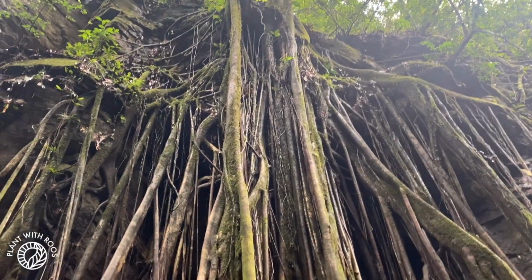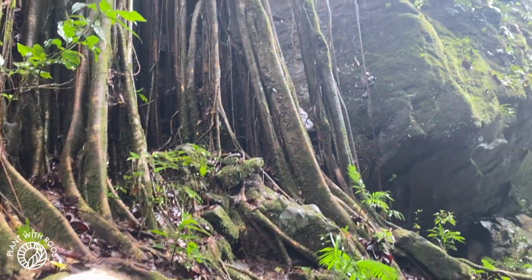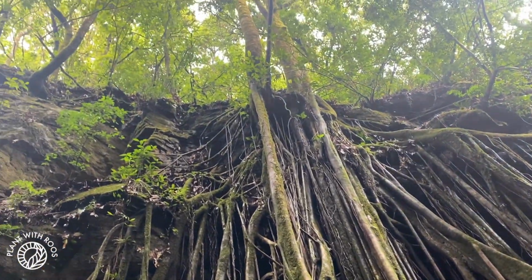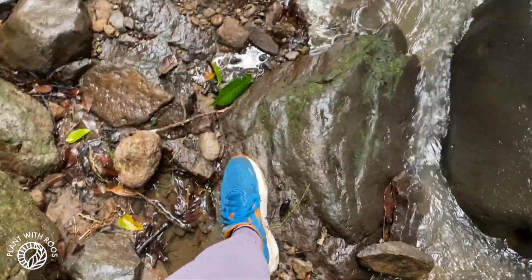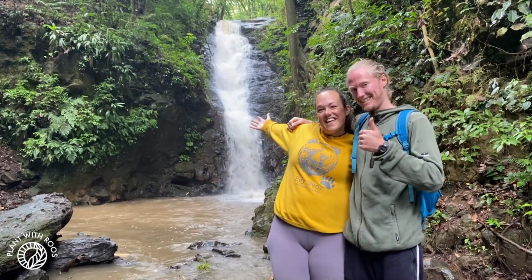This ficus is incredible. Going all along. Down here. That way. It's huge. Wow. At this point, another couple that was there offered to take our picture, which was so lovely. This is the video of that picture.